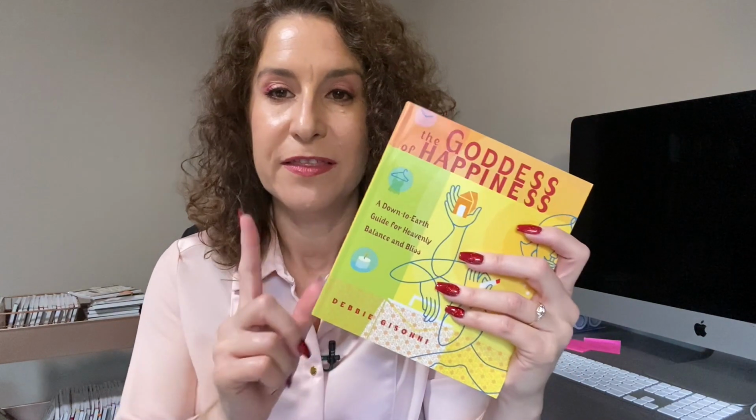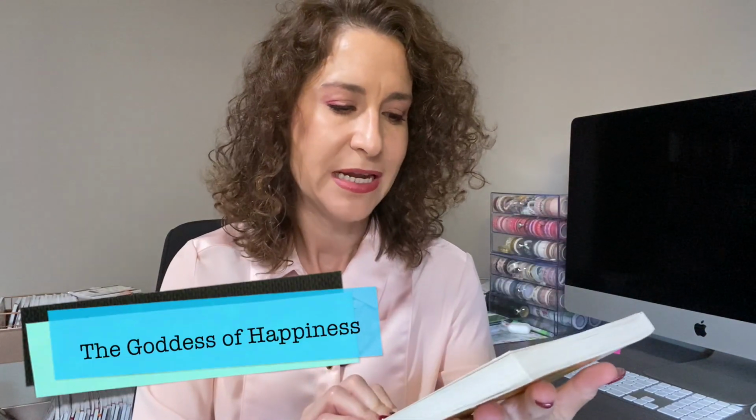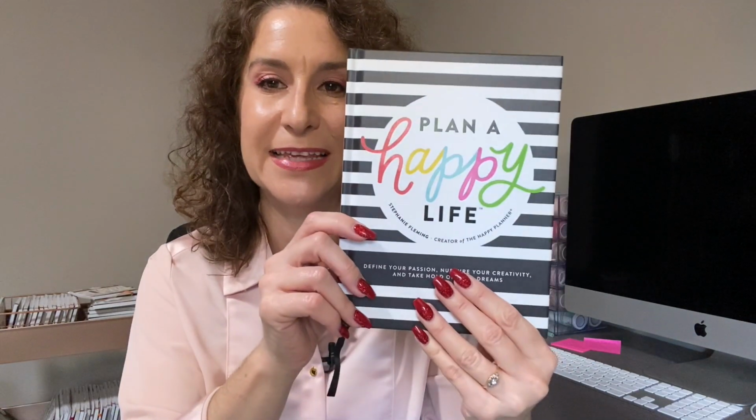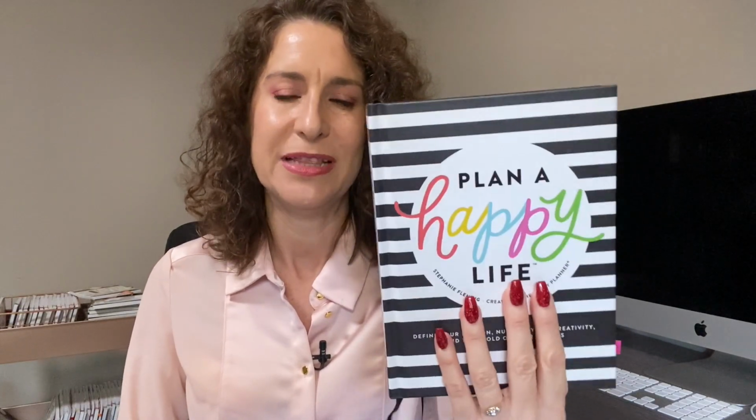The second book, this book I actually talk about inside the journaling class, is called The Goddess of Happiness. It's all about positivity, how to be happy, and practices that you need to remember to do in daily life, things that sometimes we forget. Those are all in that book. And the third one is this one, Plan a Happy Life by Stephanie Fleming. I think I've read maybe the first chapter, but she talks all about positivity, how to plan a happy life in her book.